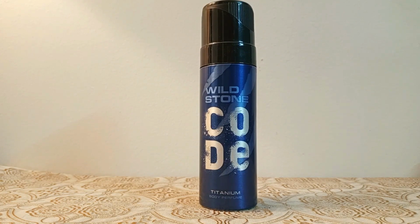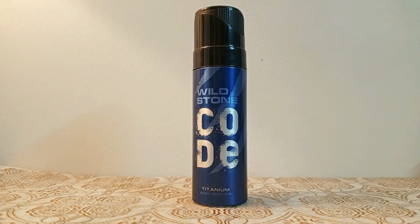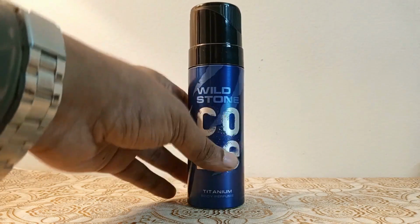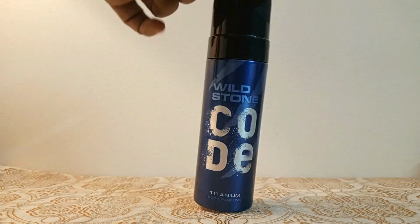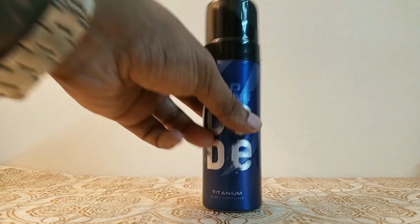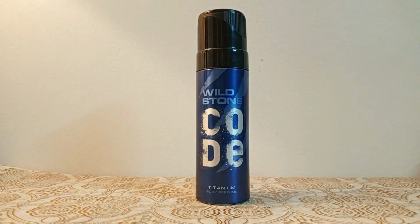So let's move on to the fragrance notes from the Wild Stone website. I have listed the notes, and this fragrance contains citrus and fruity notes right at the top. Then the middle contains marine note, patchouli and amber, and the base contains musk and oak moss. So these are the notes listed in the official website.